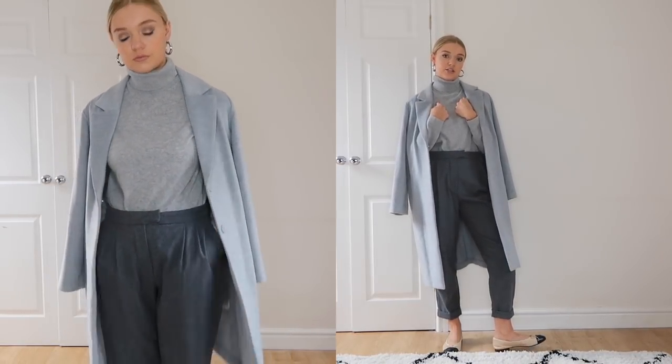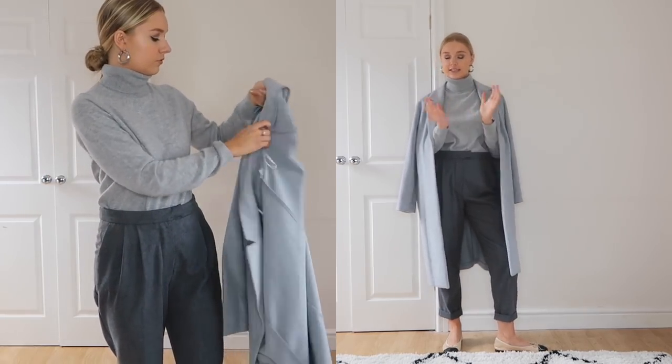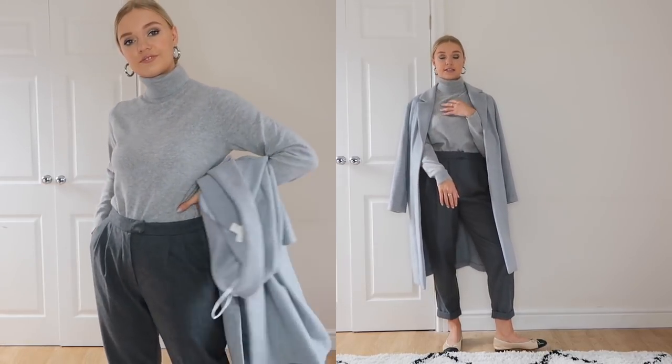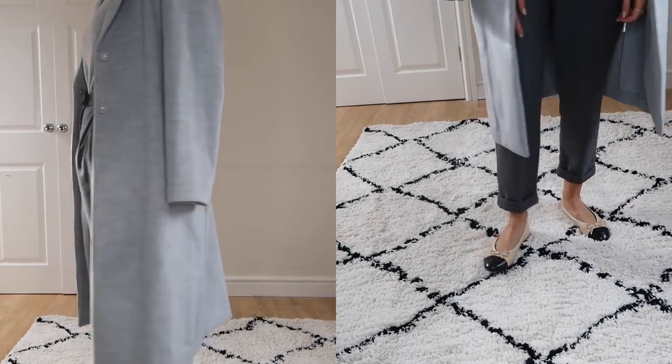So this grey jumper is from Uniqlo, and I'm actually working with them at the moment. This isn't part of the work, but I love this. It's cashmere. Feels amazing on, and I love this light grey shade as well. I think it will work really well with red lipstick and jeans too.